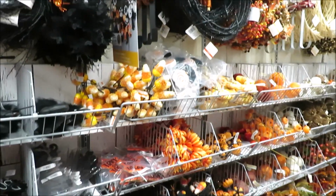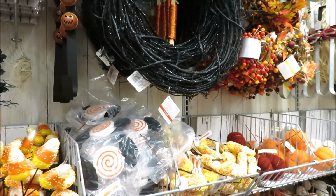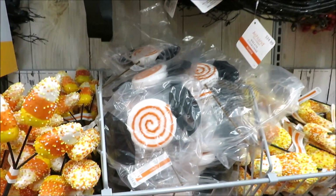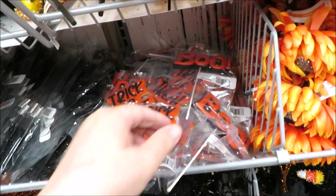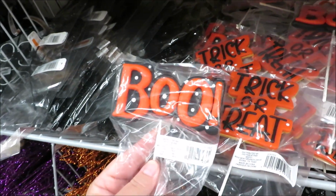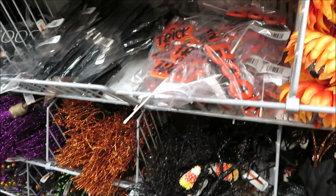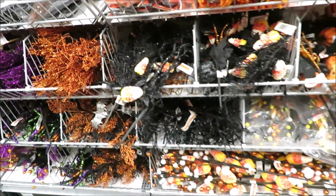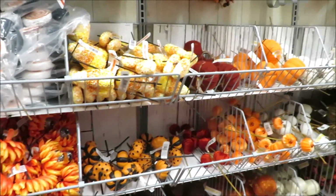I am in love with some of the candy corn items they're putting out. So this is their whole wreath making collection and some of it is absolutely adorable. My favorites have got to be these picks in Boo and Trick or Treat. They look like they're cookies, custom made. So comment down below, let me know, should we go item by item?